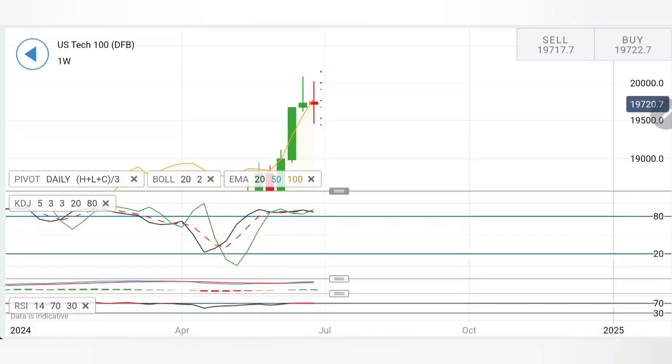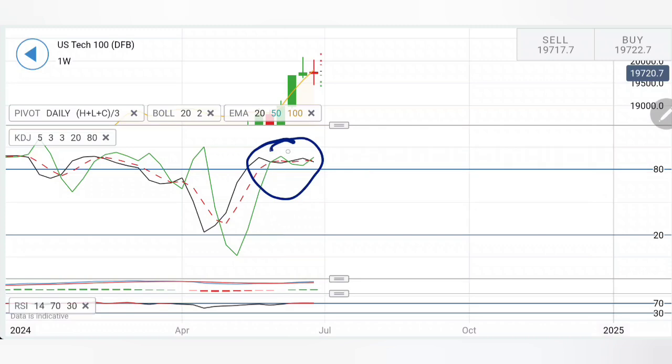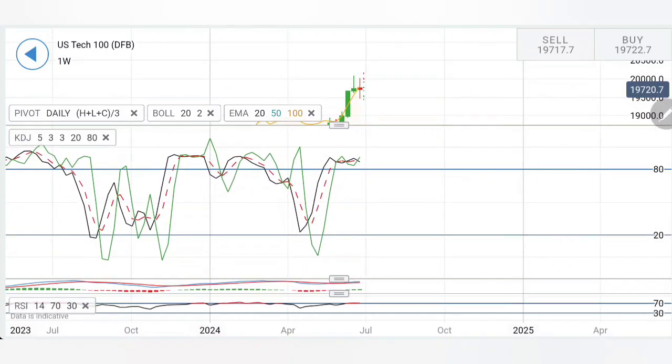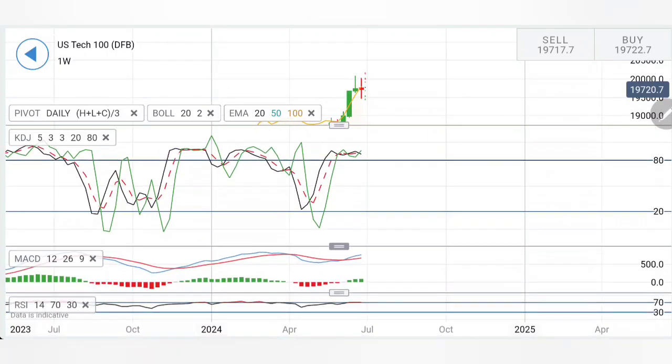Very, very clear. Look at the weekly stochastic. This is also trading at extremely high and overbought levels. In general, it can sustain for a few weeks, but then a fall is what is certain. And let's see if it is going to happen in the coming week.